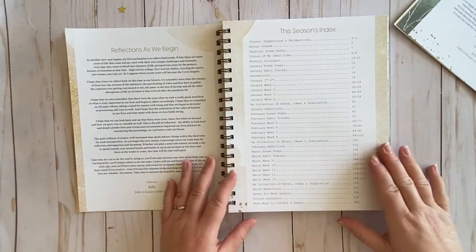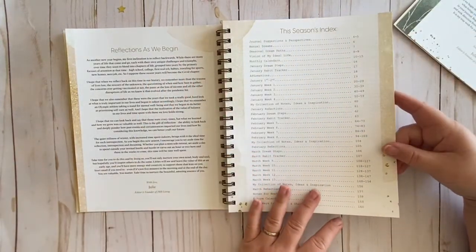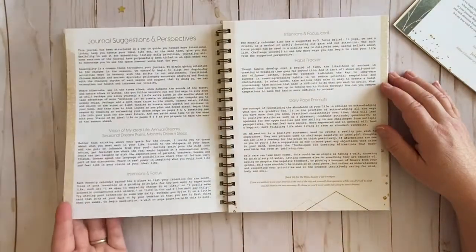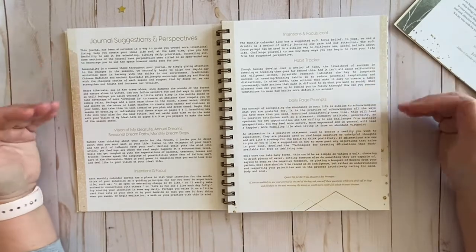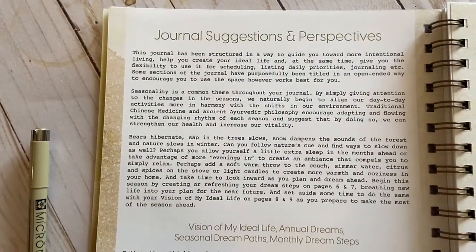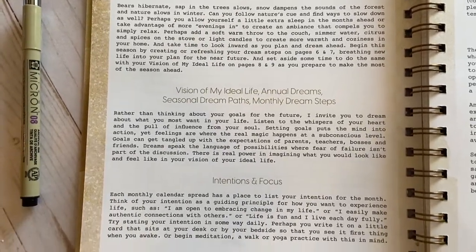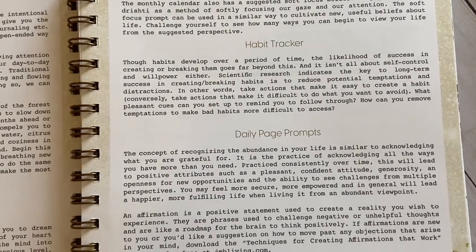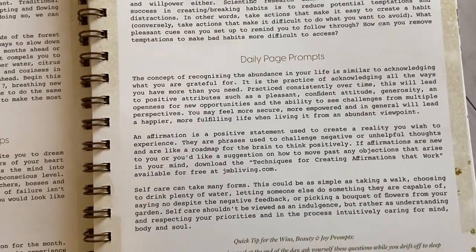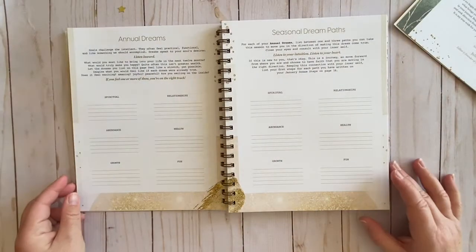And you're also going to have your index or table of contents here because there's a lot of different things in this journal. And then you have little sections here saying what is included in the journal. So you've got suggestions and perspectives. And this is just kind of going over the structure of the journal. And then you have a vision board in here. You have areas for intentions and focus. And then you have habit trackers included. You have daily journal prompts.